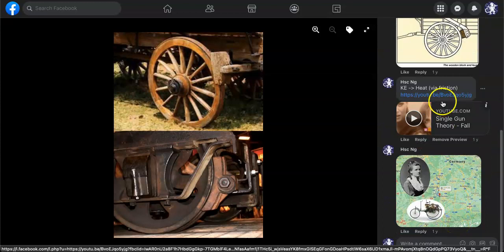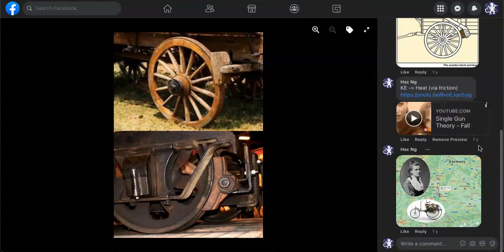Okay, so I have this song, by Single Gun Theory, and the song is called Fall, and it talks about how energy never dies, it changes form. That's the very first lyrics of the song. I don't know if it's a great song or not, it's pretty old, but it's one that stuck with me. But so the transformation that's taking place is we're going from kinetic energy, or movement, to heat via friction.